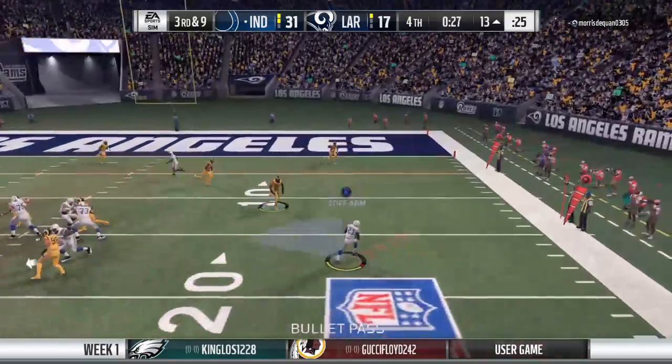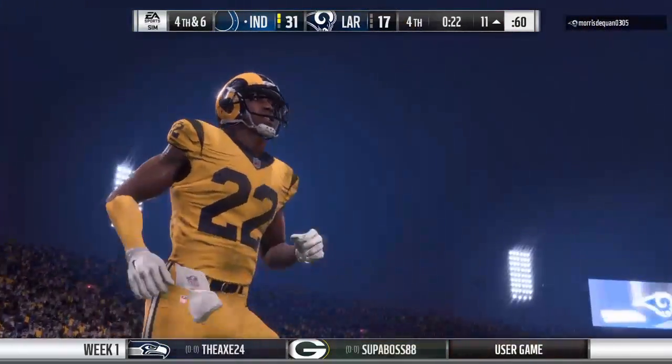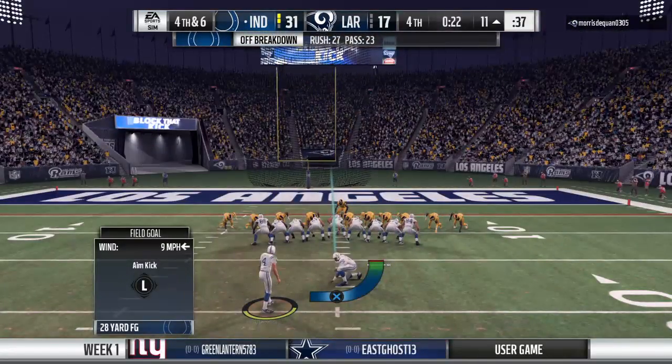To throw is Love. He's going to flip that out to the flat. It's complete. And he's brought down just outside of the 10 at the 11. Now the defense will burn their third and final timeout. And as the two teams talk it over on their respective sidelines, we take a break.